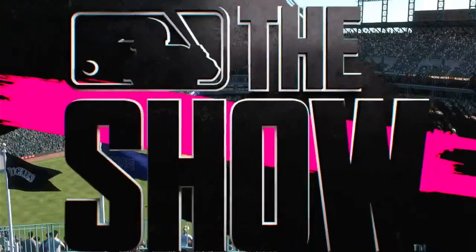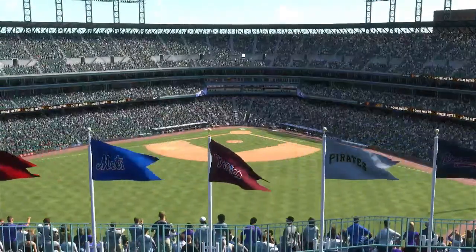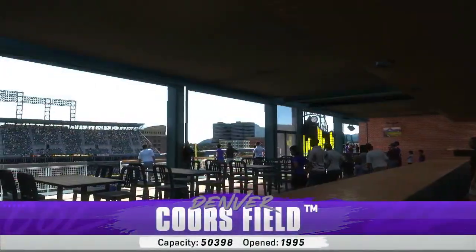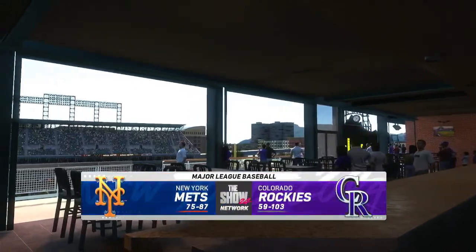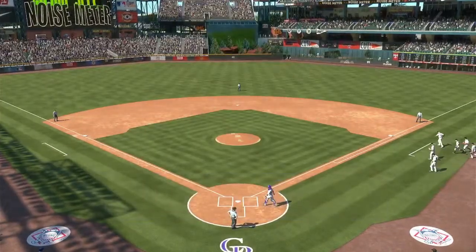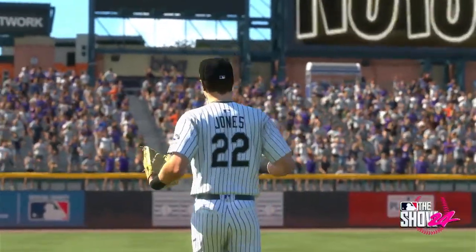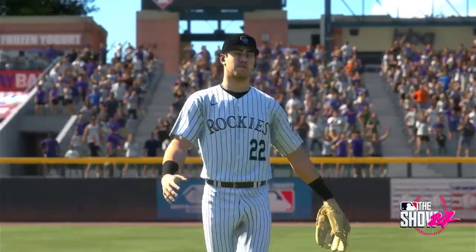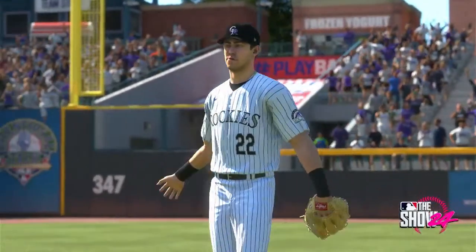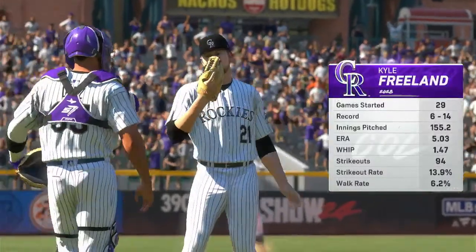Live from beautiful Coors Field here in Denver, Colorado. We're going to be treated to a gorgeous day for baseball on the show. It's the New York Mets going up against the Colorado Rockies. All right, we'll be back to get this one started after this. Just about ready to go.